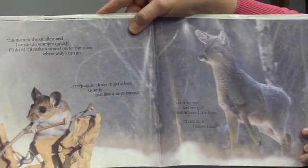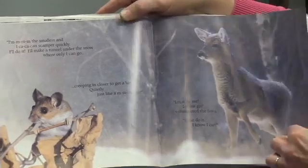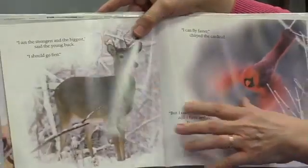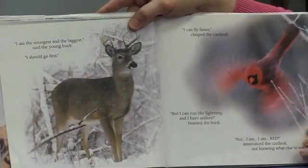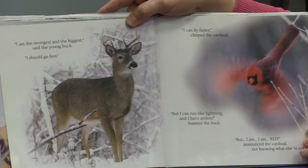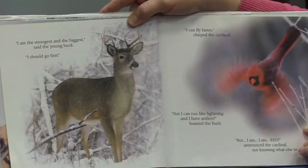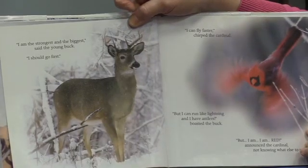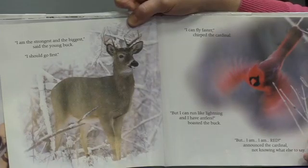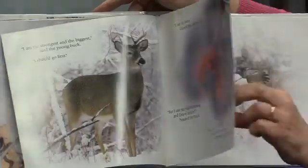Let it be me. Let me go, volunteered the fawn. I can do it. I know I can. I am the strongest and the biggest, said the young buck. I should go first. I can fly faster, chirped the cardinal. But I can run like lightning, and I have antlers, boasted the buck. But I am red, announced the cardinal, not knowing what else to say.